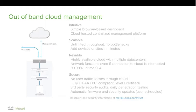Some of the other advantages of cloud management are that it's extremely scalable. It's a one-to-one relationship with our licensing and our device model. So if you purchase a device, you get a single license and a single AP. And as your network or your operation grows, you actually have one end contract date with us. It's called co-termination with our licensing model. You don't have to have a bunch of different licenses. No matter what you buy, they always end on the same date.